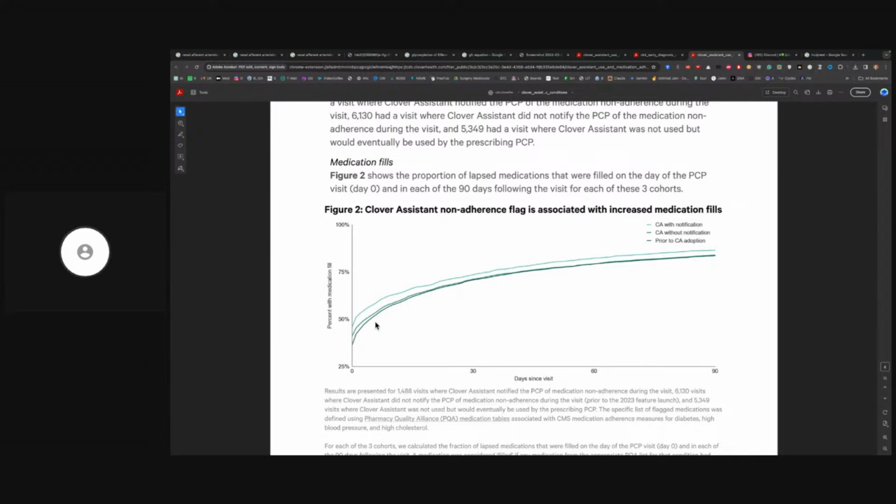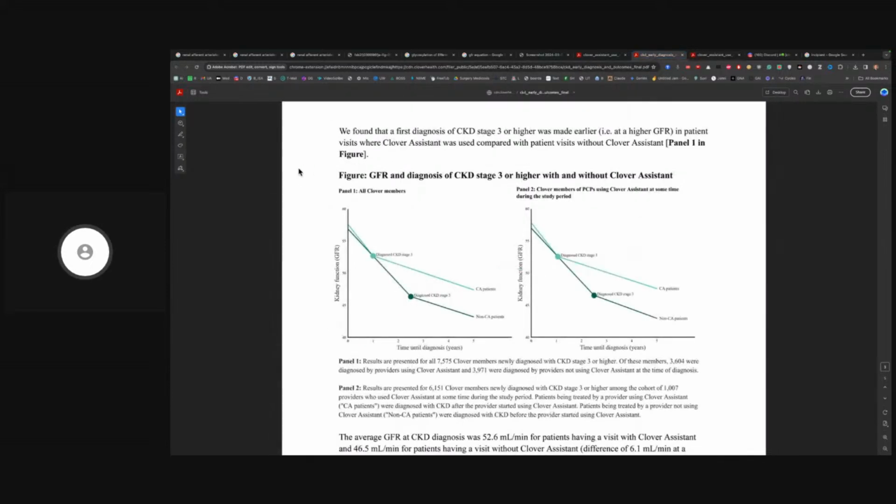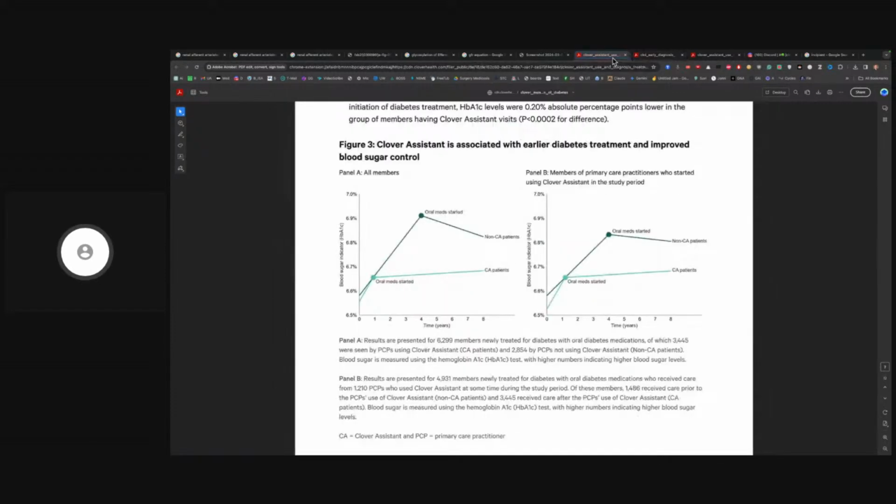So overall, you could see that Clover patients are able to adhere to drugs. Let's say they don't pick up a drug. The doctor knows that. They can have a chat and figure out the root cause. Patients go ahead and take their medication. By taking their medication, they're able to essentially not have their glomerular filtration rate, their GFR, decline faster, and let's say they have diabetes and they are taking their oral medications.